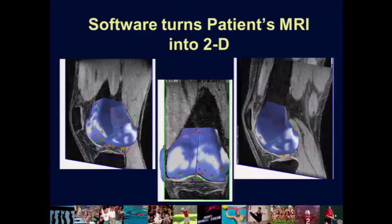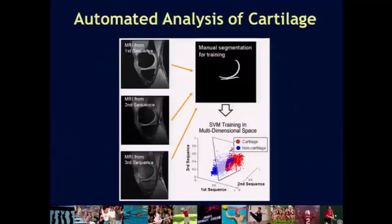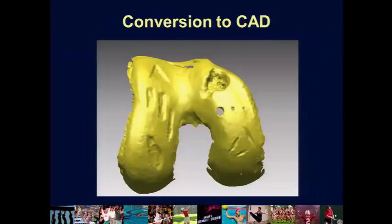But then what we can do is dimensionalize those MRI scans. We can tell the MRI to slice through the cartilage to get some volume, defect size, as well as the surface. And we can teach the computer to say, let's find that ideal line in between that cartilage and bone. And then what we get is this ability to scan the articular surface and find what we want. That's the first step. The second step is, well, then it's unlimited, right?